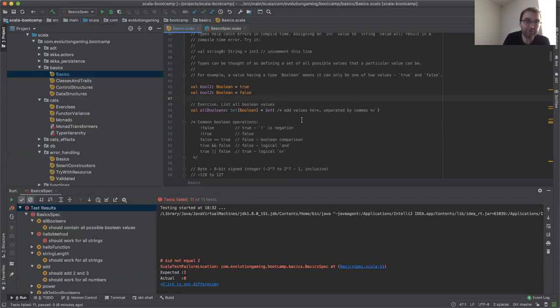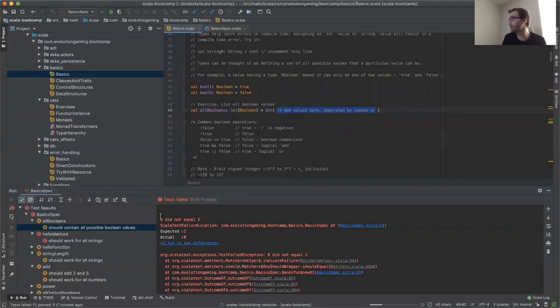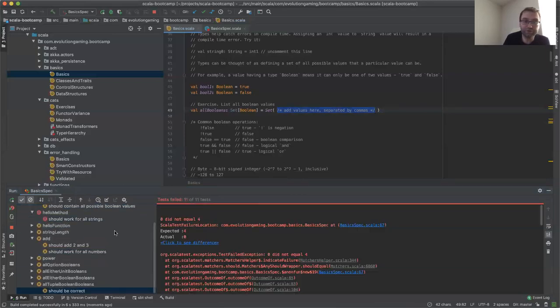So if we look at all the viable Boolean values, here we actually come to the first exercise. Your task is to list all the Boolean values within this set. You can see this all Booleans task: all Booleans should contain all possible Boolean values. Your goal is to make the necessary changes here so that the test becomes green. If I run the tests, your goal is to make the test green. And my hope is actually that you can do this exercise.